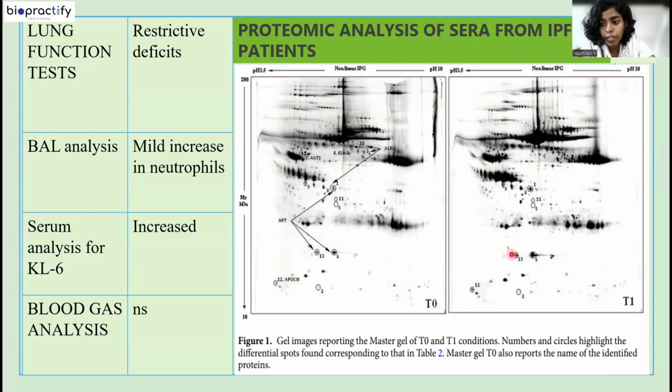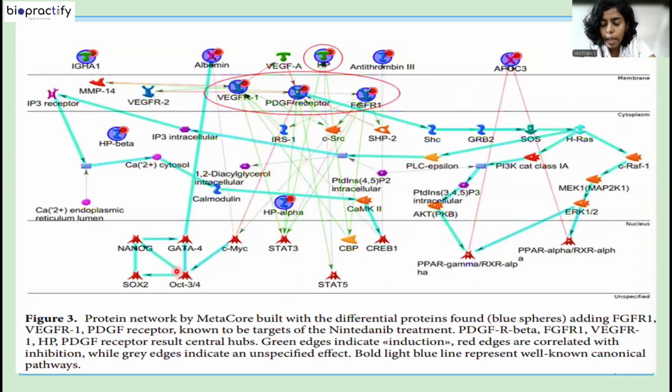The lung function test revealed a restrictive deficit, and there was a mild increase in neutrophils after 1 year in the BAL analysis, which is bronchoalveolar lavage analysis, and the serum analysis for KL6 was also increased. But the other analyses of serum biomarkers were not as significant. Even for the identified protein biomarkers, no wide variance was observed. So this is the pathway map which was built by Metacore software.